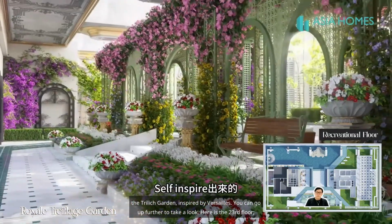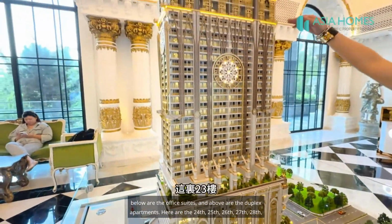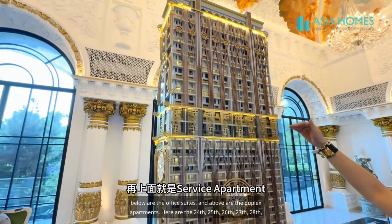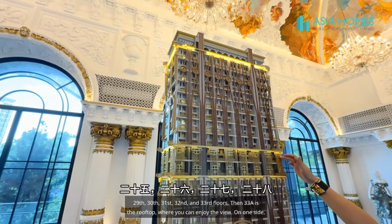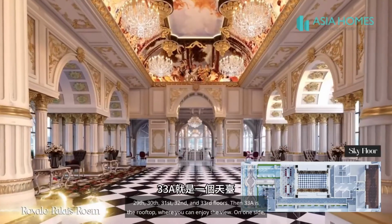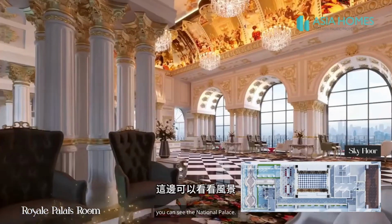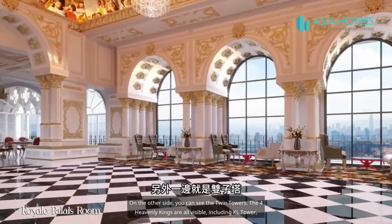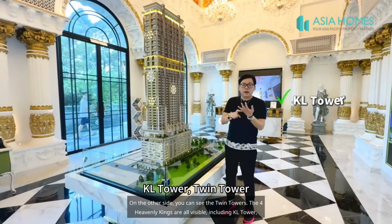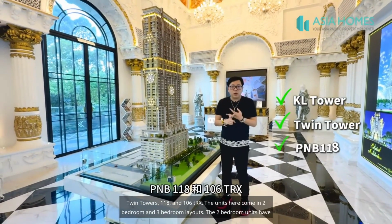Here is the 23rd floor, below are the office suites, and above are the duplex apartments. Here are the 24th, 25th, 26th, 27th, 28th, 29th, 30th, 31st, 32nd, and 33rd floors. Then 33A is the rooftop, where you can enjoy the view. On one side, you can see the National Palace. On the other side, you can see the Twin Towers. The 4 Heavenly Kings are all visible, including KL Tower, Twin Towers 118 and 106 TRX.